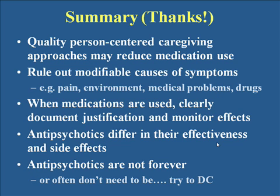Just to summarize, we need to keep in mind that quality person-centered caregiving approaches may reduce the need for some medications to treat neuropsychiatric symptoms because those non-drug approaches may be helpful. We want to make sure that we're ruling out potentially modifiable causes of symptoms, such as pain, environmental causes, and others, prior to using a drug to treat the symptom. When medications are used, we need to document their justification and monitor effects, and make sure that a person is not experiencing side effects that are worse than the potential help that they're having.